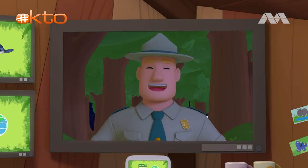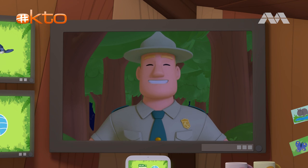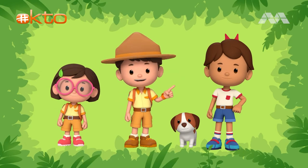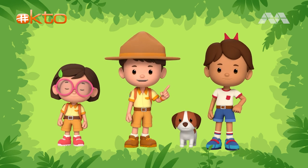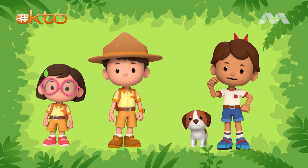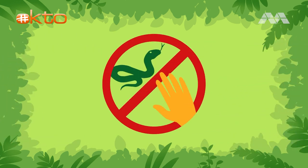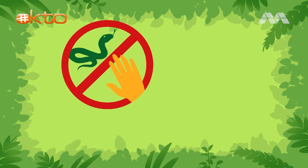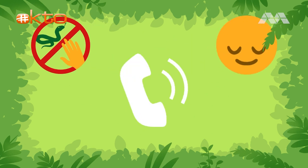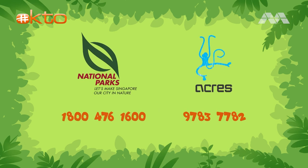Good job, children. You are amazing wildlife rangers. Hi, Junior Rangers. You may not see wild animals in your everyday life, but if you ever happen to encounter them, remember these ABCs. A. Avoid contact with the animal. B. Be calm. C. Call the authorities. Reach out to these agencies for assistance.